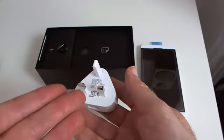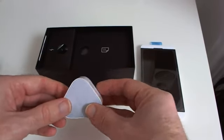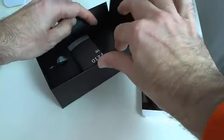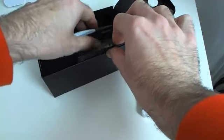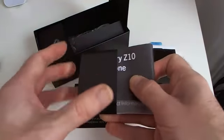I'm assuming that it is black in the black version. We've got a white one in this box. So let's pop that to one side and have a look in this other compartment. And in here we have got some documentation. Let's have a closer look.